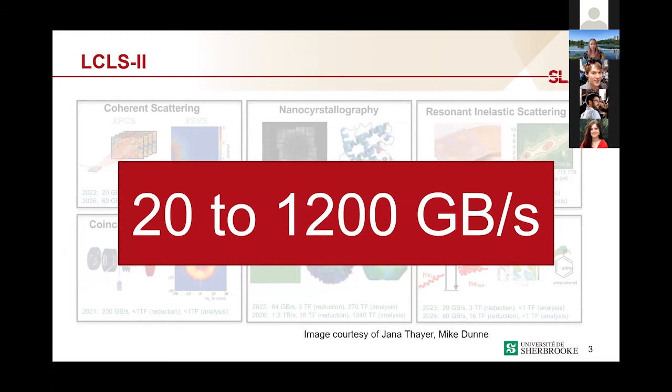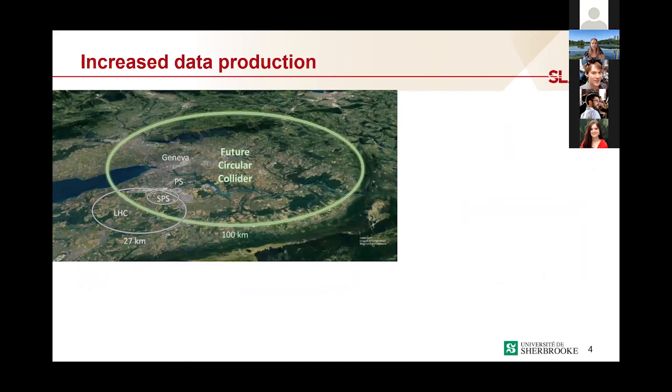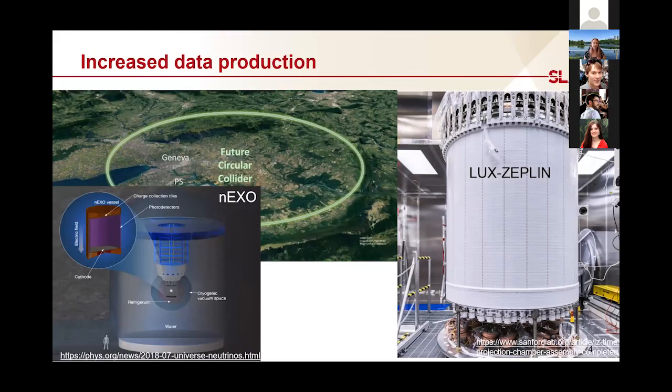This is not the only field or experiment that has huge data collection. Of course, everybody's familiar with the LHC. The LHC has a significant amount of data nodes just to collect data, and they still have to throw out a significant amount just because they can't quite keep up with all the data that's coming in. The Future Circular Collider will be an even worse problem in terms of data management. And if we go more with the theme of this conference, the dark matter and neutrino experiments will also be generating more and more data as the new versions and the evolution of the experiments continues.